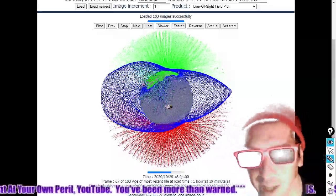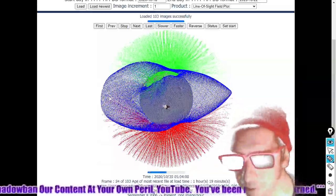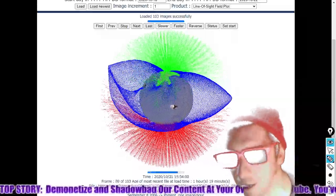And next, looking at the B field here on the line of sight field plot, you can see it being pulled up toward that active region significantly right at the end, right there. And that is an indication that there probably is a sunspot behind all those filaments.